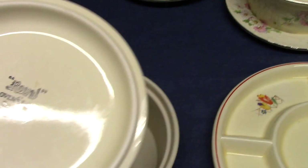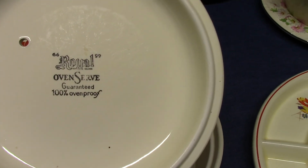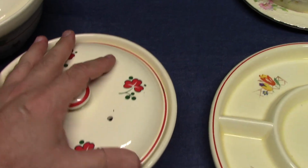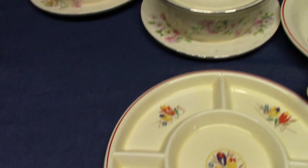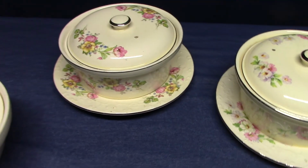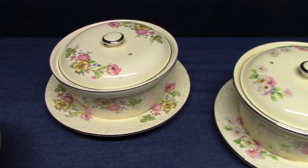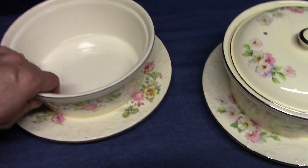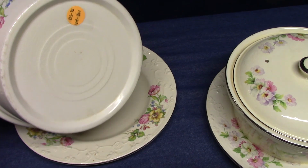The lid should be marked Royal OvenServe. That's a platinum overglazed stamp. This one is 7.5 inches diameter. And we have two more straight-sided casseroles. This one is OS 95, which is also a Virginia Rose treatment. This has the decoration on the exterior, no marking.